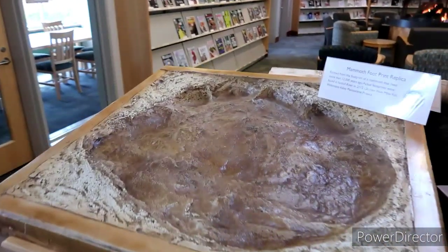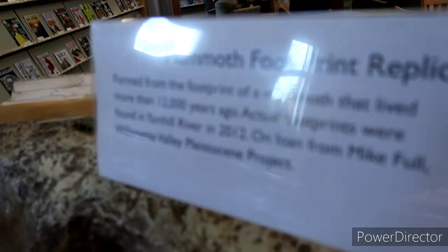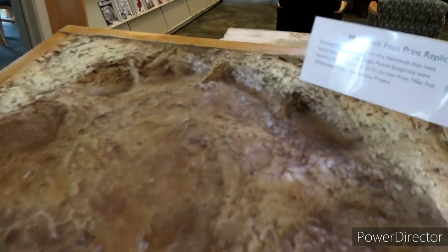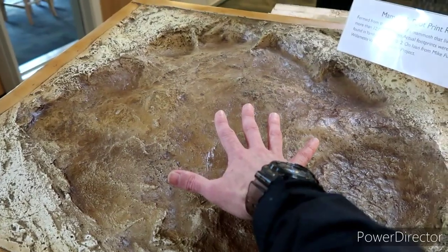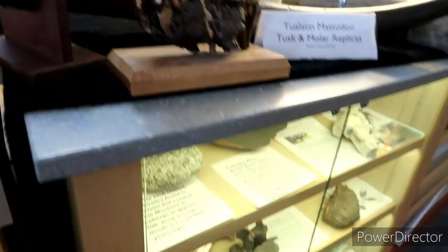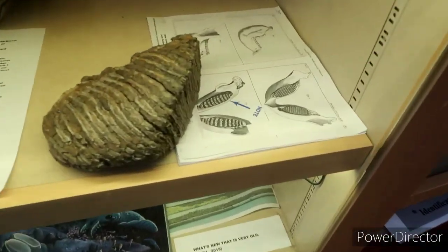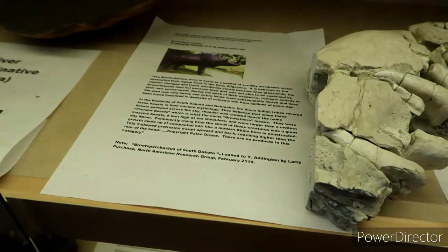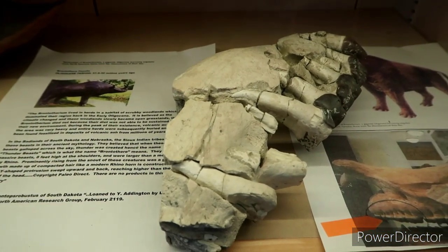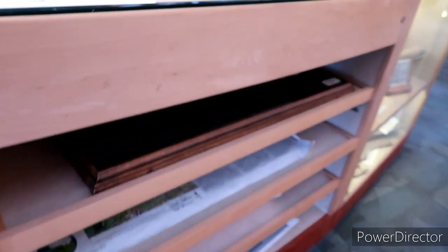Holy smokes, look at this, you guys. The mammoth footprint. 12,000 years ago, actual footprints were found near the Yamhill River. Dang, look at the size of that, too. Not to mention, this library is really pretty. They've got this fire in here. Very cool. Wow, that is so cool. Just a ton of info.